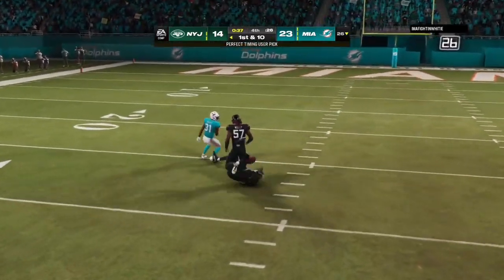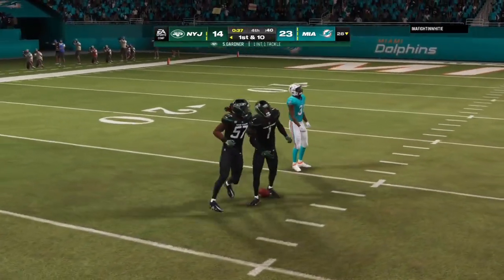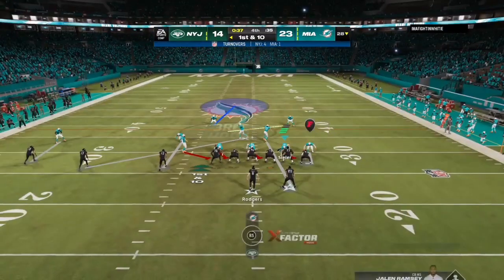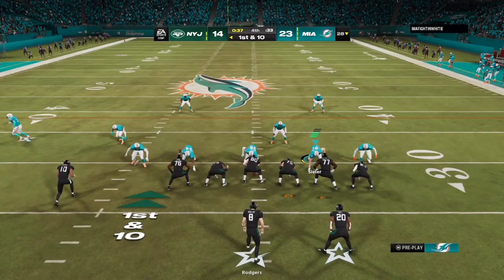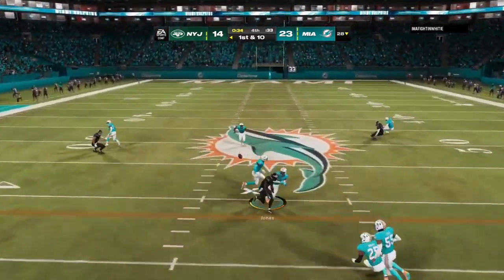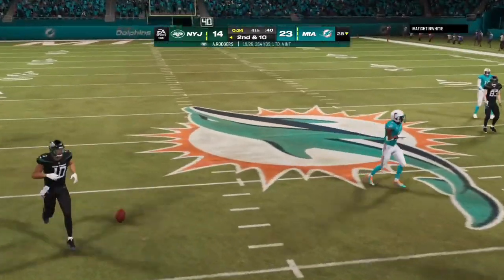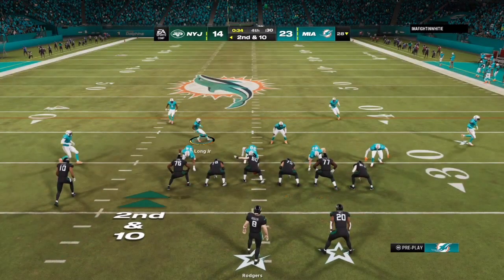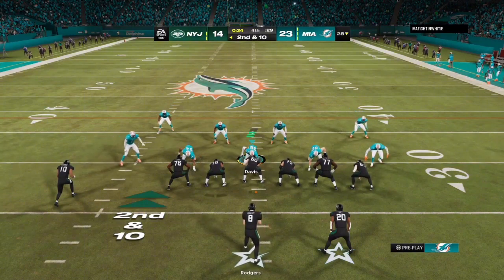And now this is intercepted. My goodness. Sauce Gardner. 2-score game. They need a miracle. Curious decision to even throw the ball in that situation, but maybe they saw a stacked line of scrimmage and said, hey, it's better to try and throw than to try and run against it. Don't change the channel just yet. Just over 30 seconds remain. Here's 2nd and 10 now.